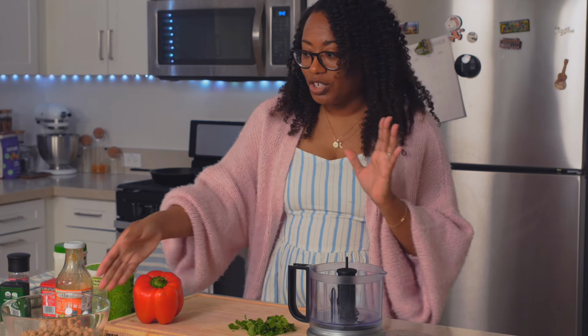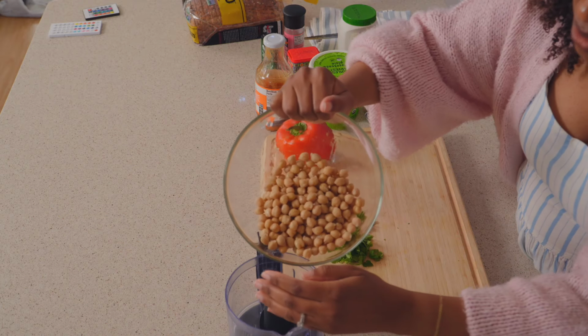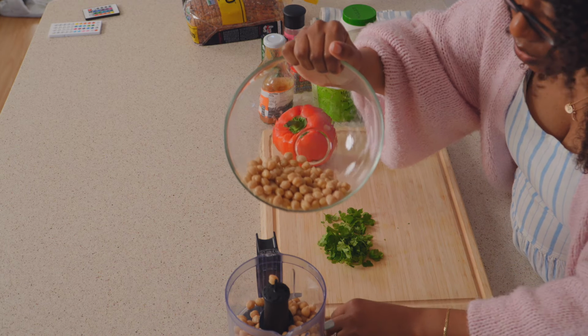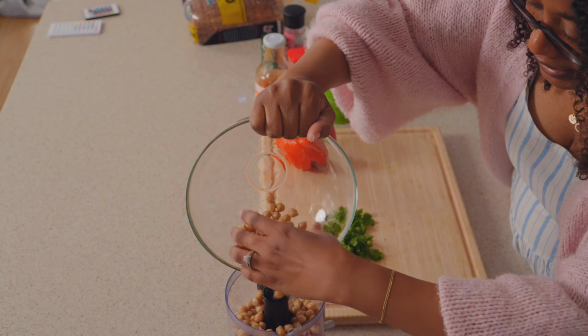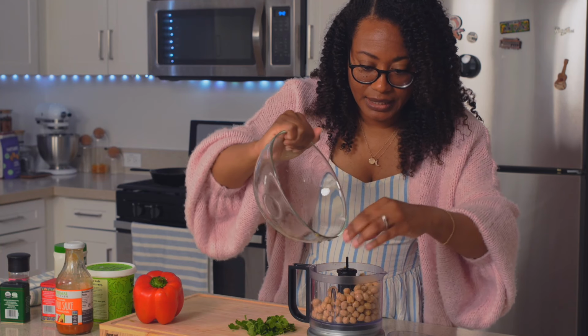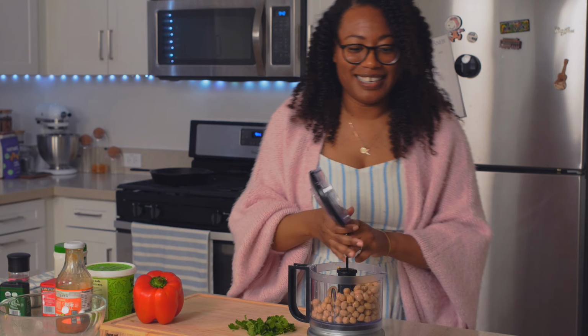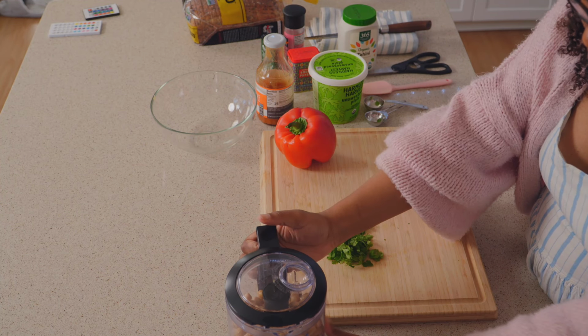So let's start with the chickpeas. I'm just going to put them in my food processor and blitz them a little bit so that they can break up. You could do this with a fork, but your girl doesn't feel like doing that today. It's Sunday. Let's keep things simple. All right, I'm just gonna. All right, not gonna do that too much because I don't want hummus.